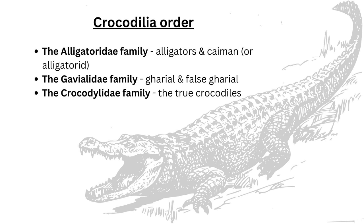The gharials are crocodiles that mainly eat fish, so they're pescatarian crocodiles. The third family is the Crocodilidae family, which consists of the true crocodiles. So when you say something is a crocodile, that means it belongs to this family.